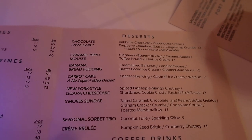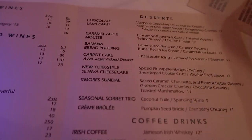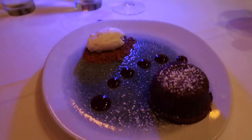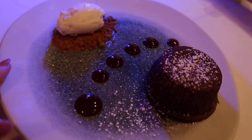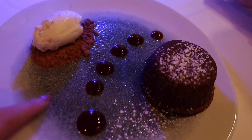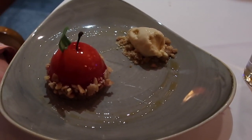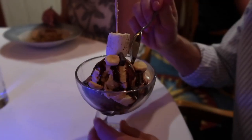However, I think the whole family agreed that we did prefer California Grill. The Yachtsman was lovely, but we would race back to California Grill. We would probably visit the Yachtsman again, but it definitely wasn't as good as what I thought it would be. I'd probably bigged it up too much based on everything, but we preferred California Grill.